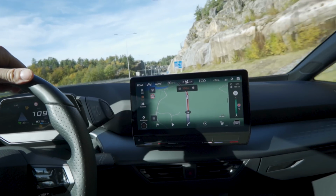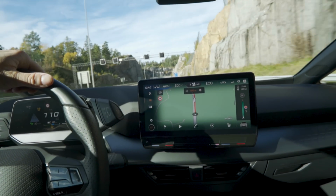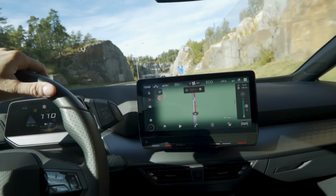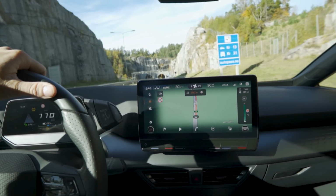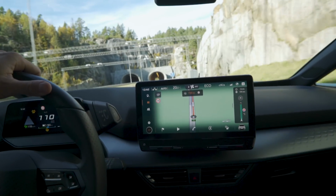So 185 kilometers to our destination, or to our turnaround point, and 184 kilometers of range left. Meaning we should be able to make it, but I think we should possibly stop a little bit earlier, maybe at the Ionity Chargers in Lillesand.